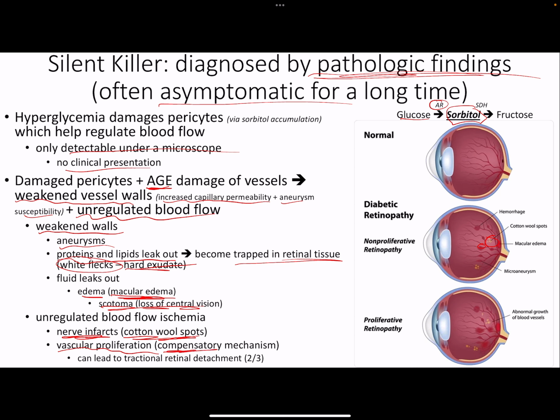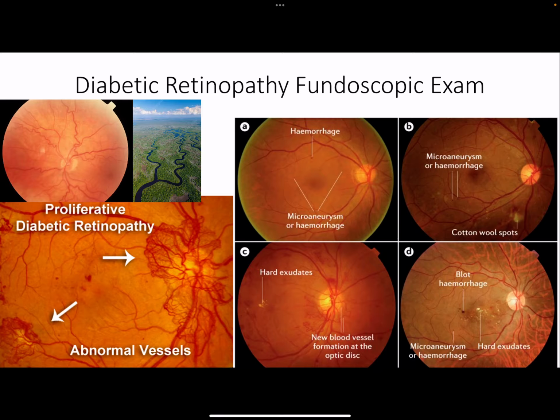This is a compensatory mechanism where we don't have enough blood flow, so our body's thinking, hey, well, we should just grow extra blood vessels. But this is actually bad. These blood vessels are abnormal, and they don't really get the job done, and they can lead to tractional retinal detachment. This is the second of our three causes of retinal detachment. This is proliferative retinopathy when we have this vascular proliferation, and this is a medical emergency.